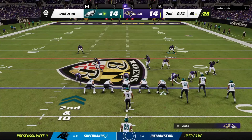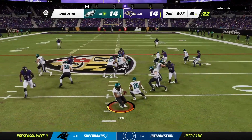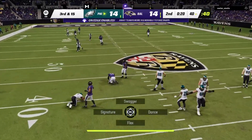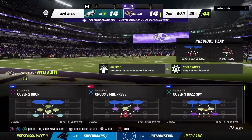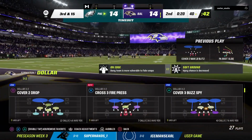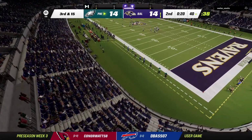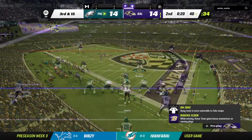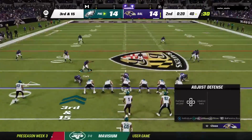After the incomplete pass, here now is 2nd and 10. They go play action with Hurts. And he can't find a receiver, and he's brought down. Tyus Bowser coming in from that outside linebacker spot. He gets him down. It's a loss of 5. So after that sack, Hurts and the Eagles, tough spot here. 3rd and long.